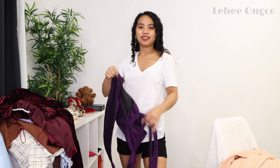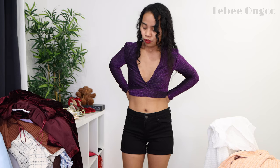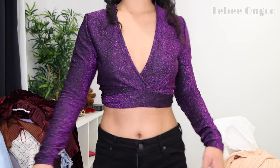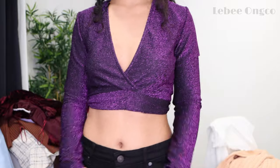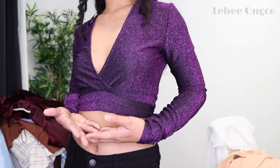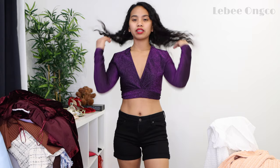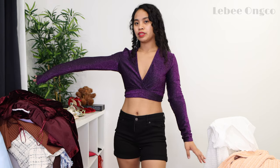Okay, the next item is this one. I'm just gonna change. So this is how it looks. I think it's nice with this, although maybe a skirt or something. It's so nice, the color. That's why I bought it, but I don't know where to wear it. I think white high-waisted jeans will go nicely, because it's dark, it's nice at nighttime, especially the sprinkle. Although the sleeve is a bit long.